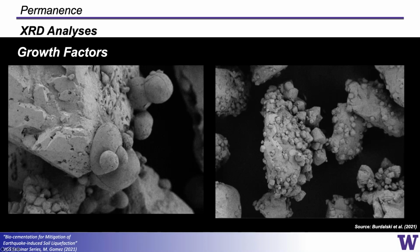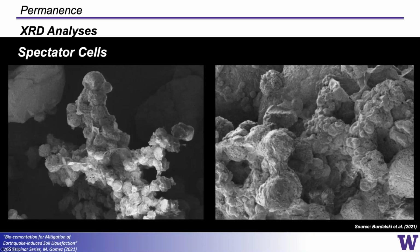You could imagine if you try to shear something like this versus the cubic calcite from before, the engineering behavior would be very different, let alone the physical properties in terms of permanence. If we look at spectator cells, this doesn't even look remotely close to the stuff that we saw initially in our control experiments. In fact, we sort of see clusters of cementation reflective of essentially precipitation occurring over cell clusters.